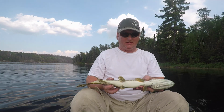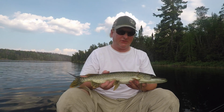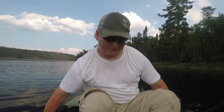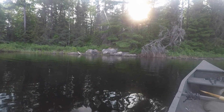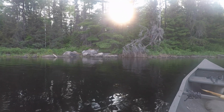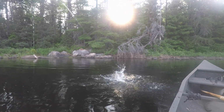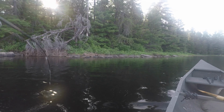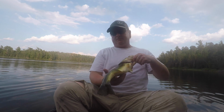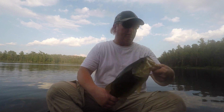To start, Quetico pike, little guy, hit the whopper plopper. Oh, 20 inches. What a fight. Yeah, buddy. Oh, does that feel good? Nice largemouth. Wow. Not bad. 16 and a half, 17. Whopper plopper. Let him go.